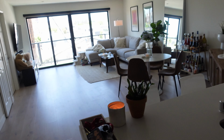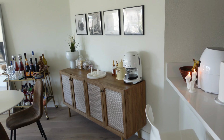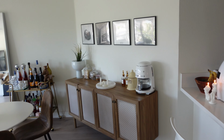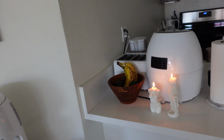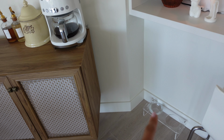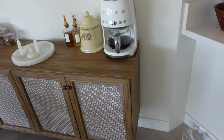Over here, we've got the dishwasher, all that kitchen stuff. And then it's a great little open floor plan, which I'm personally obsessed with. And then here we have our little dining nook area. This right here obviously is the little fruit bowl, our air fryer, blah, blah, blah. Dinky's food in his bowl goes right there. His actual food bowl is actually in the dishwasher right now.